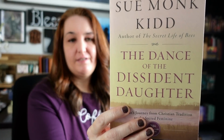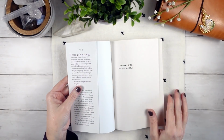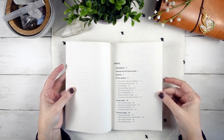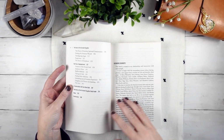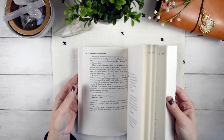So a book that I started reading in February but haven't finished yet is The Dance of the Dissident Daughter. Now, I'm having to take this book really, really slowly. Honestly, every time I pick this book up, it makes me cry. As it says, it's one woman's journey from Christian tradition to the sacred feminine. If this is a topic that you're interested in, I definitely recommend it. It's been a really powerful read, but it's a hard read for me, just based on my own personal things going on in my life, in my past. But it's beautiful and it's powerful.